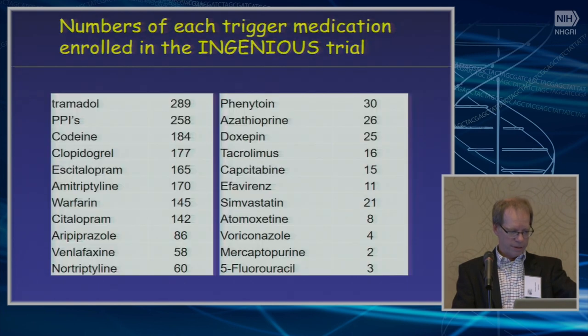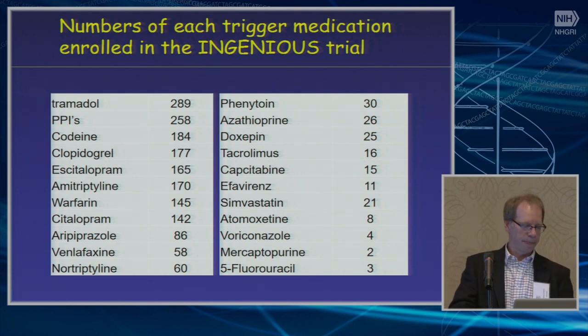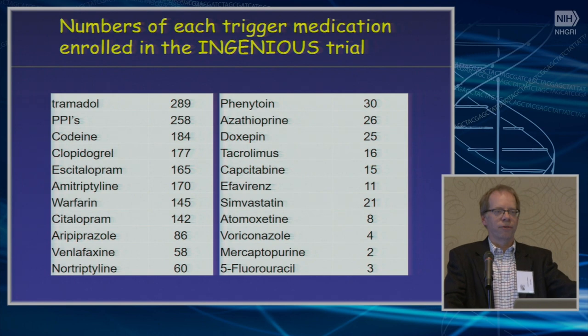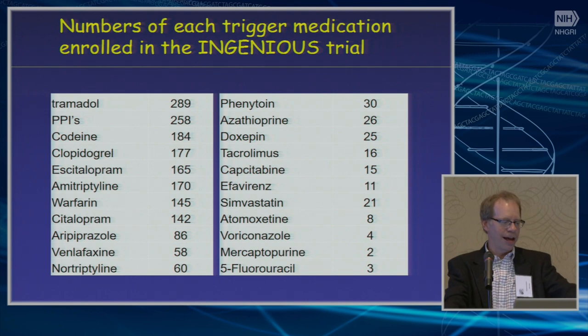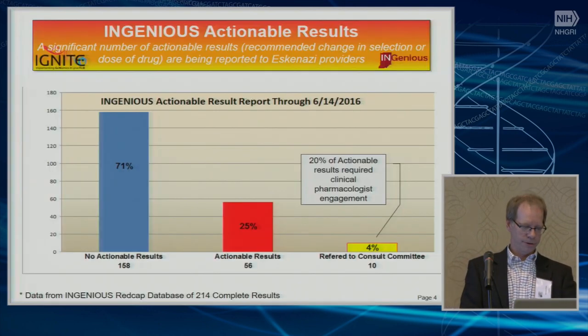If you're interested in what the drugs are, these are the number of patients that are given each of the different trigger meds. Tramadol was the number one. Proton pump inhibitors was pretty high. Codeine was up there. Oftentimes when we're talking about this, we'll get reactions like, well, nobody uses codeine anymore, it's a lousy drug. Well, in ours, it was the third highest drug. Same with amitriptyline. We often get, it's only over in Europe that they use tricyclic antidepressants, nobody uses that here. And you can see some of it's for sleep and pain and different things, but these are drugs that are commonly used.